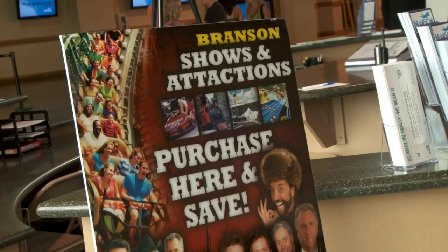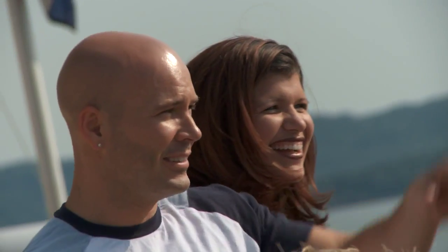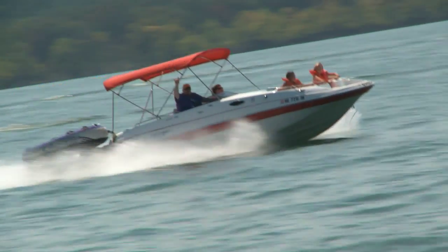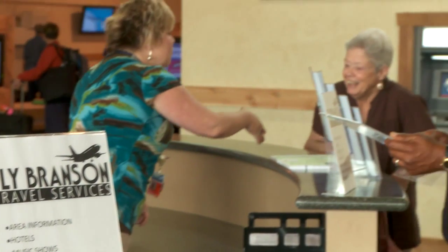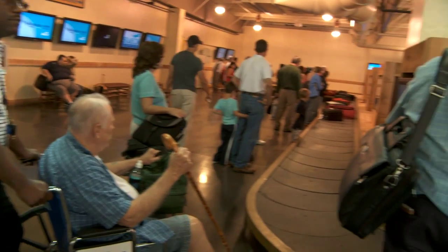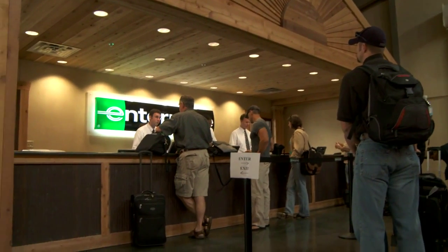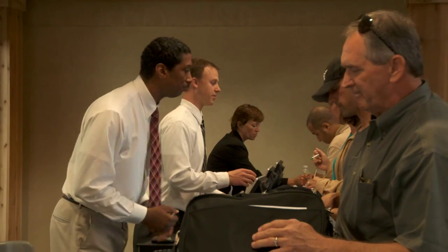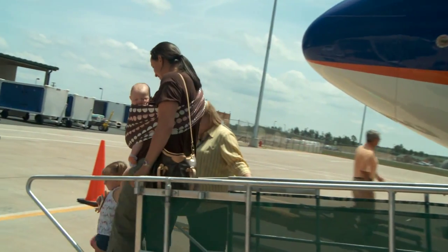Once our visitors arrive, they can purchase tickets to shows, attractions, even accommodations and airfare, or they can call ahead and make those arrangements prior to their visit. They can then claim their bag at baggage claim. And if they have a rental car, right there in that same area is Enterprise Rental Car, and that's where they would go to claim that vehicle. Welcome to Branson. Have fun in Branson.